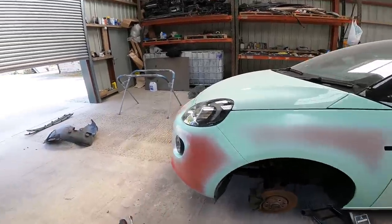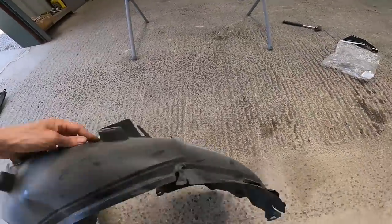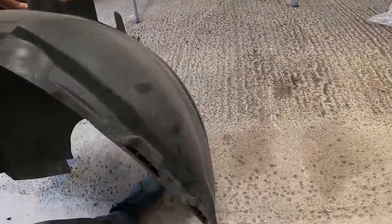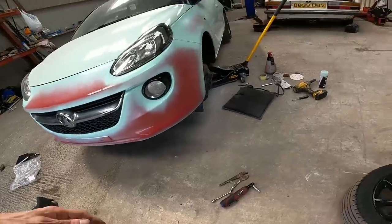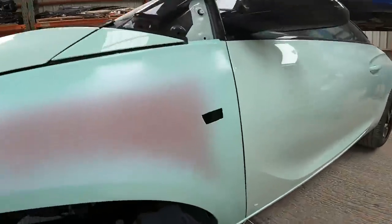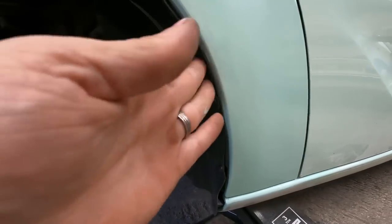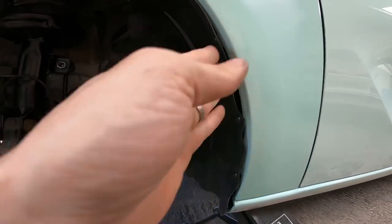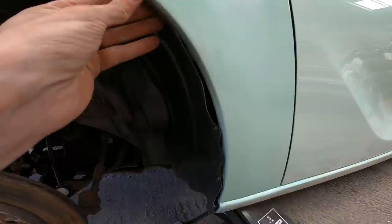And instead of, if we look at that there, that's the back side. Them little right channels the wing slots into. And on the new one, they've got some horrible clips in there instead. Can't really see them, but it just looks rubbish, doesn't it? Don't like all this. Don't fit well.